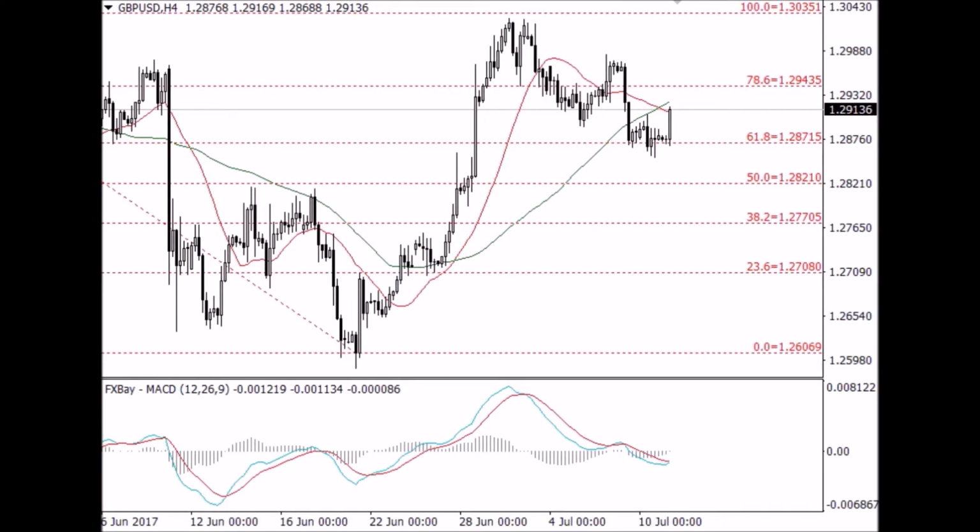And now we're going to take a look at the technical analysis, and the first instrument we are looking at is the GBP USD in the 4-hourly chart. The GBP USD rebounded slightly soon after the European market opened, and currently the price is hovering around 1.2912. The price is currently hovering between both moving average lines, and both moving average lines just crossed, and referring to the MACD.